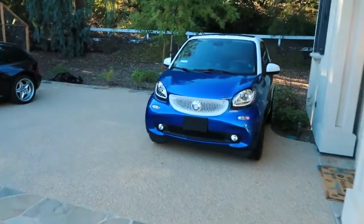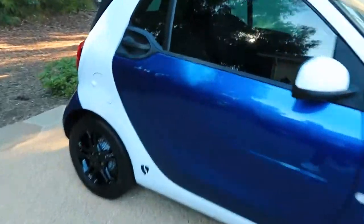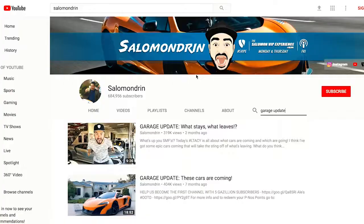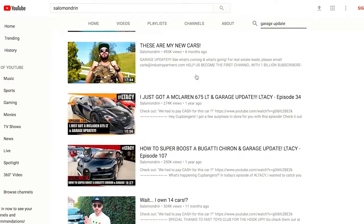And from the sexy beast McLaren 720S, we're gonna hop to the smart car. Okay, here we go. Ladies and gentlemen, 2017 smart car convertible, Giants edition, New York Giants edition. After how many garage updates? I wanna say there's probably been 10, maybe 12. And the question will be, so do you still love your smart car like you did before?